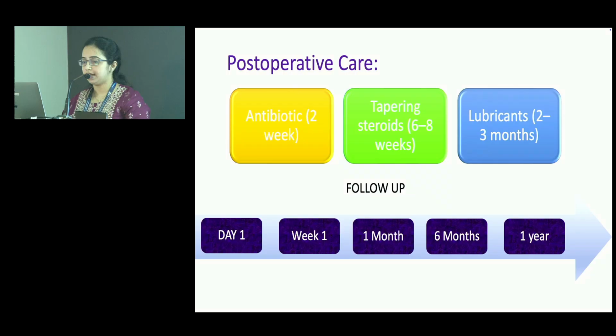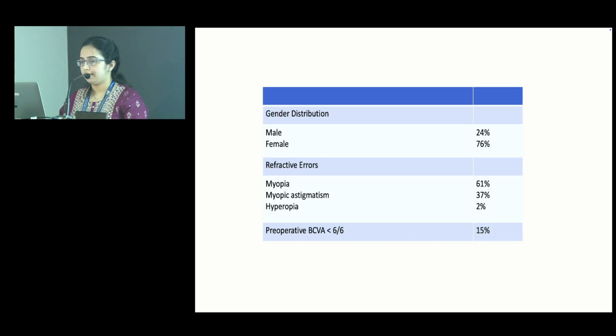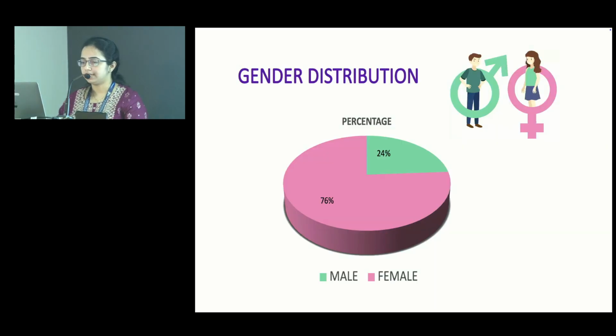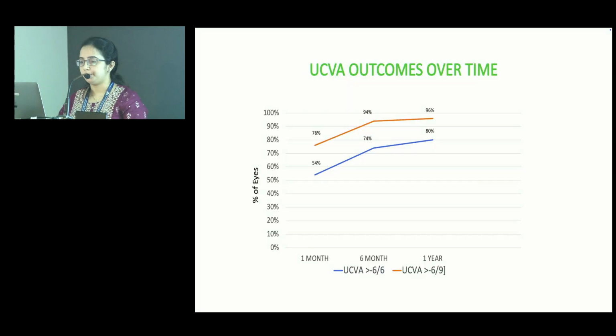and patients were followed up on day 1, week 1, month 1, 6 months, and 1 year. We studied UCVA, BCVA, spherical equivalent refraction, corneal clarity, and complications. Results: 76% were females and 24% of eyes were of males. Refractive error: 61% myopia, 37% myopic astigmatism, and 2% hyperopia.